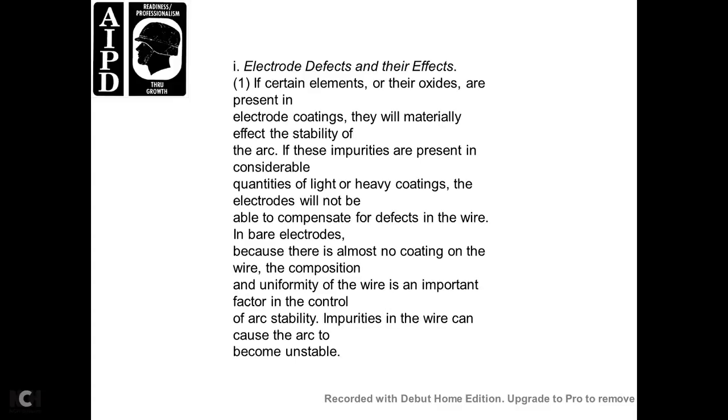Certain elements or their oxides present in electrode coatings materially affect the stability of the arc when these impurities are present in considerable quantities. Heavy coating of the electrodes will not be able to compensate for the defects in the wire of the bare electrodes, because of the almost no coating on the wire. The composition and uniformity of the wire is an important factor for the current control of the arc stability. Impurities in the wire can cause the arc to be unstable.